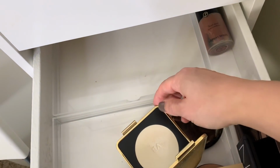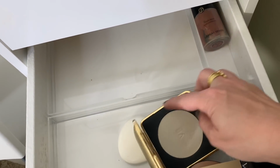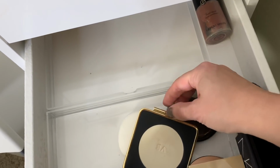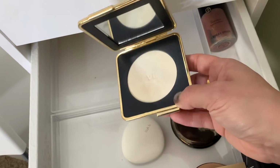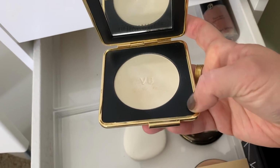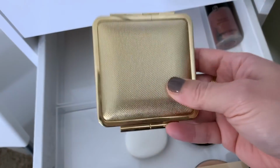I may even see if I can remove this situation, the product and whatever this is, because this is just plastic, and see if I can put other stuff in there because it's pretty deep. So anyway, I'm holding on to this just for the packaging.